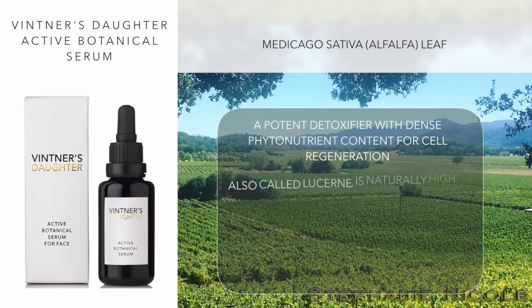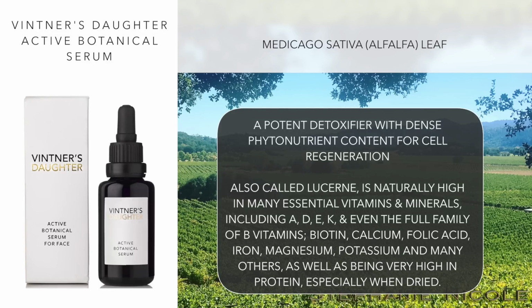Next is an amazing ingredient. It's alfalfa. This is a great detoxifier. It's a very dense phytonutrient for cell regeneration. It also is high in many essential vitamins and minerals, including A, D, E, and K, and even the full family of vitamin Bs, biotin, calcium, folic acid, iron, magnesium, potassium. It has a ton of good stuff in there.